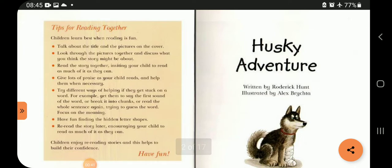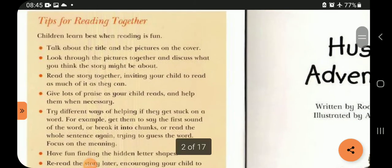Tips for reading together. Children learn best when reading is fun. Talk about the title and the pictures on the cover. Look through the pictures together and discuss what you think the story might be about. Read the story together, inviting your child to read as much of it as they can. Give lots of praise as your child reads and help them when necessary.